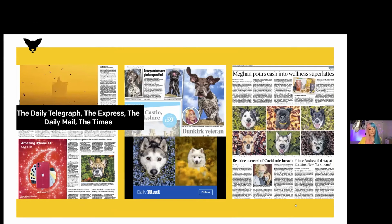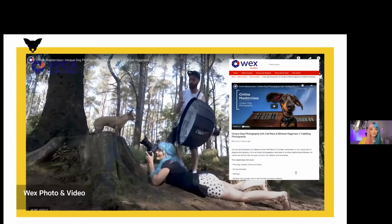So we've got a few more articles here from the Daily Telegraph, Express, Daily Mail, and the Times, using those series again. There was a flower series I did here. The looking up ones have been picked up on those Dippy Dogs photos.